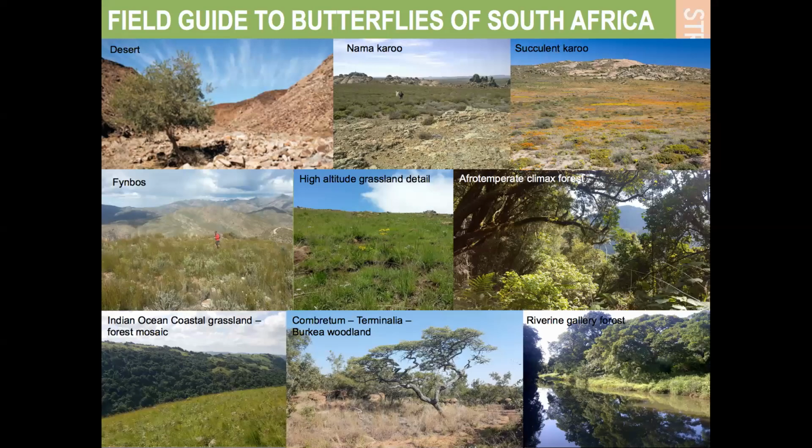Then to the right of that, there's Afrotemperate climax forest. That is at a place called Makubuskloof, which is up in the northeast of South Africa. And the butterflies you're getting there are very similar species to what you find in Afrotemperate forests right up into Central Africa. Then there's a picture of some Indian Ocean coastal grassland, the forest mosaic at the bottom there. You can see you've got a combination of beautiful green grassland and thick dark forest.